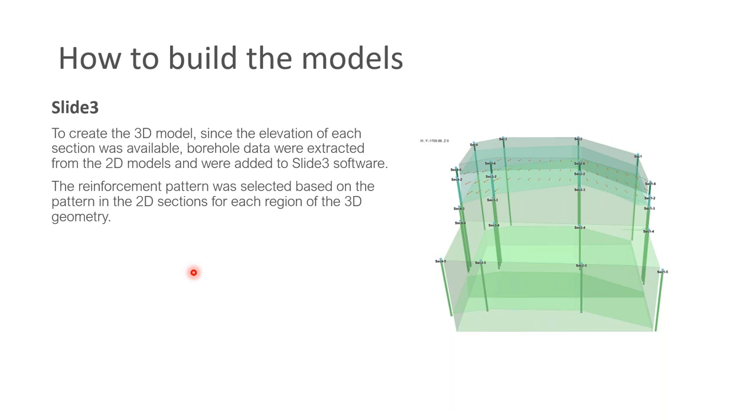So it's easy. You get the elevation of each layer. You have the top and bottom elevation of the borehole, and you just give it to the Slide software, and it creates a nice and smooth 3D geometry. It took me like 10 or 15 minutes to create this geometry. It's very simple, and adding boreholes is going to create a simple and smooth geometry.